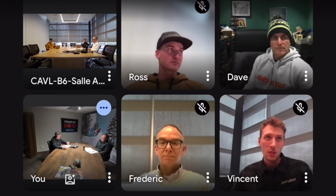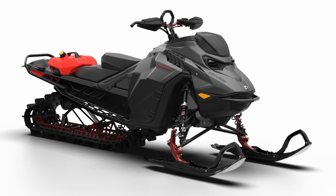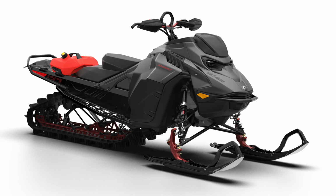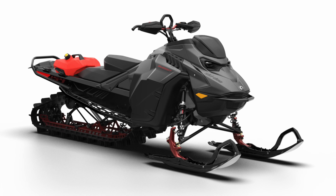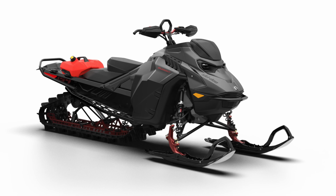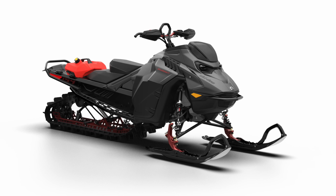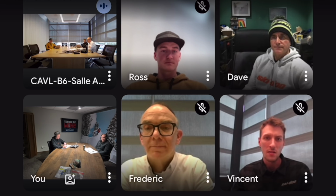So, Vincent, just for the people that aren't following that closely, the Edge package has the T-Motion flex rear suspension, similar to what, say, the Summit X would have. Yeah, so the Edge package has a similar DNA as the X package. It's very lightweight, agile, has a 34-inch ski stance, and pilot S3 skis. So very similar to the X package in terms of riding feeling, very effortless. Less high-end shocks, less high-end running boards, but the same kind of feeling when you ride it.